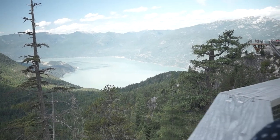Say hi. So we're here at the top of Sea to Sky Gondola, and behind me is some pretty beautiful scenery. And then back to the face. Cool.